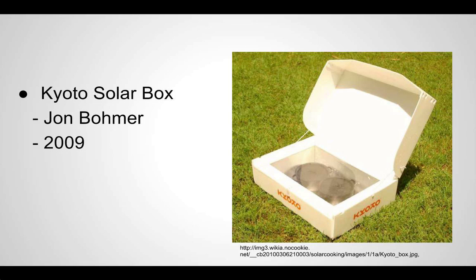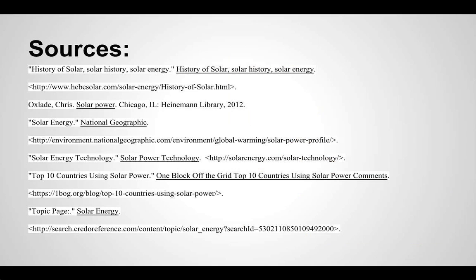Another use of solar energy is this box that is the Kyoto solar box. That John Bohmer made this box. It's made of carbons, and it's a simple oven. They call it also a simple oven, and it will cook and sterilize water. And it was made in 2009. Yeah, those are the sources.